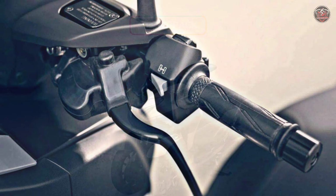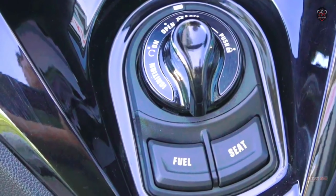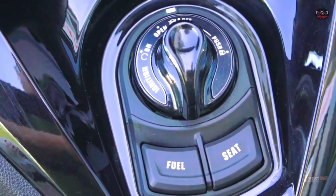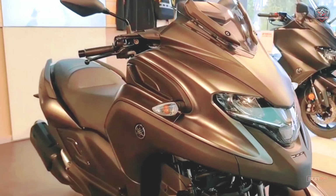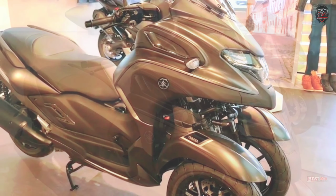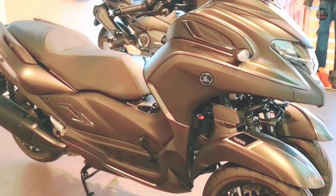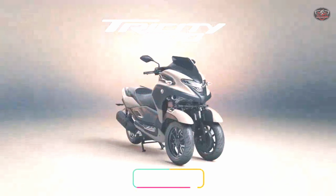It's operated by a button on the left handlebar, and it will lock the scooter's body in an upright position. You can do this at a standstill to help when backing it into or out of a parking space. Bike parking is usually free, by the way. It'll also help to stabilize the scooter as you put it on the center stand, although there's also a handy side stand.